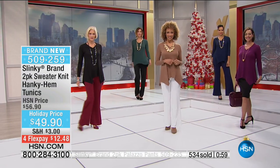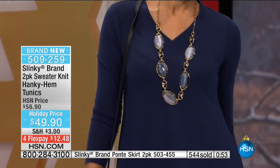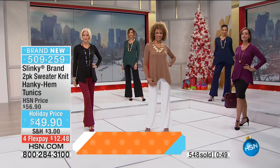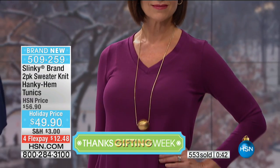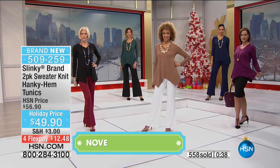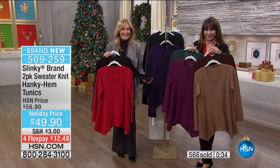So if you want them, these great two packs of sweaters, we had the angled hem in the hour before, the hanky hem in this hour. One with scoop neck, this one is a V-neck. These are your opportunities to build your wardrobe now. And they're also buy now, wear now. Yes. So that's a really nice way to go. Both of them total, $49.90.